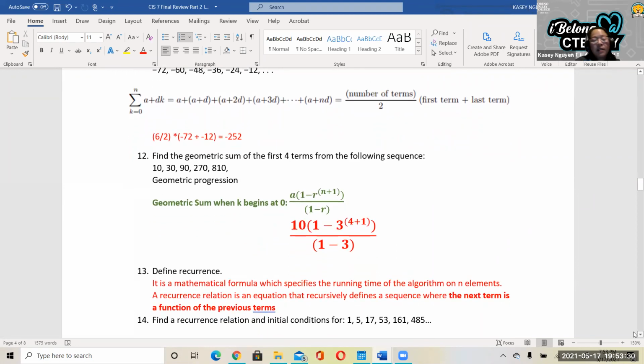We need to know the definition for recurrence, which is a mathematical formula that specifies the running time of the algorithm on n elements. The relation for the recurrence is an equation that recursively defines the sequence where the next term is a function of the previous term. And so this is your answer.